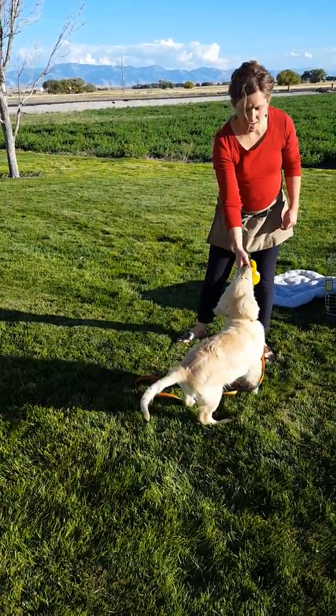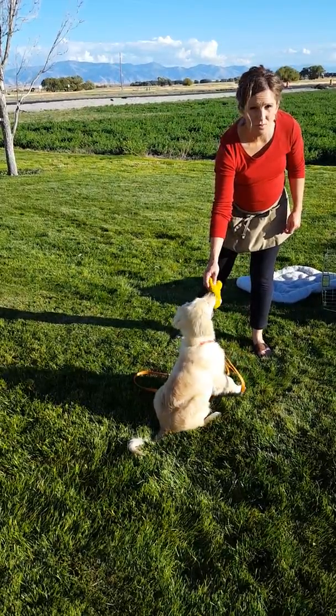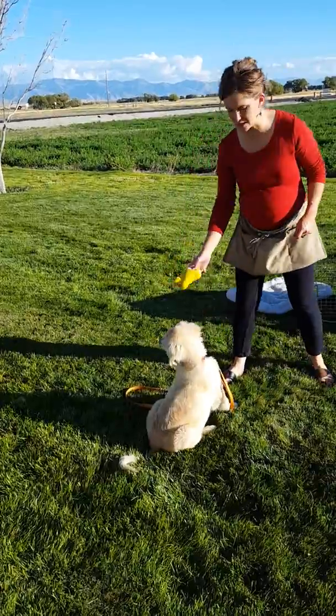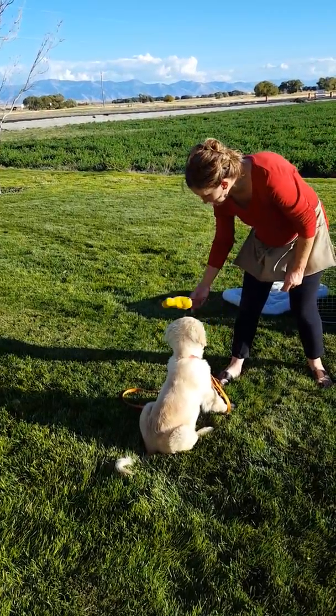But basically, if you get in the habit of pulling things out of a dog's mouth, that's a really bad habit. So you want him to actively open his mouth and release things to you on command. You want it? Ready?